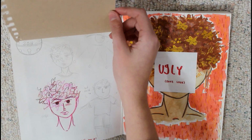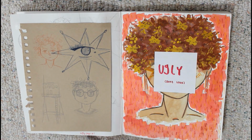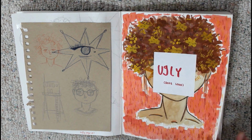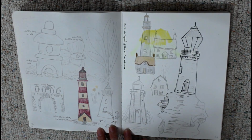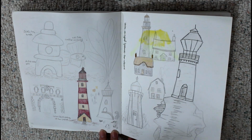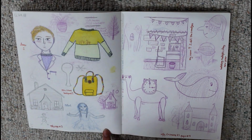Here's some ugly drawings. I numbered my ugly pages. This is ugly page number 1, and this is number 2. Yep. Okay. Here's just some lighthouses, other little doodles.